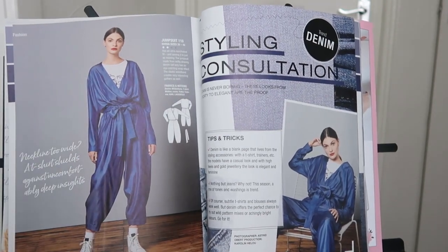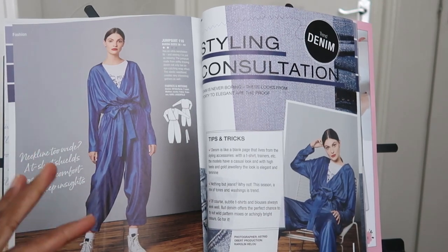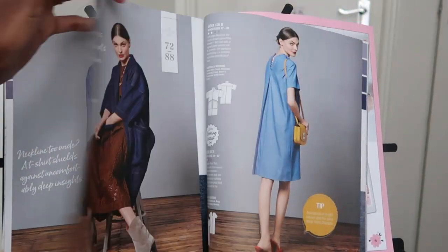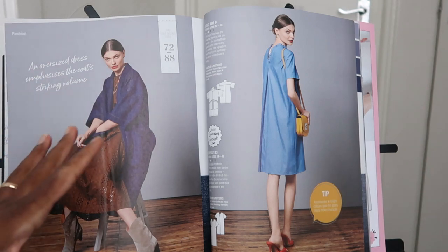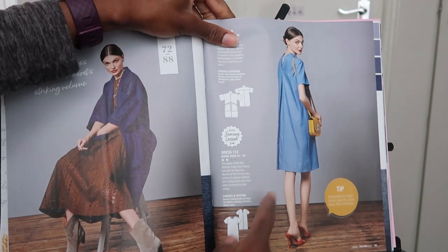This is an interesting jumpsuit. Will I be making it? No, this is not my style of jumpsuit. I would prefer mine more fitted, but it's an interesting one. It's a good one. This is an interesting coat. Oversized dress emphasizes the coat's striking volume. That's interesting. But also this dress has caught my eye.